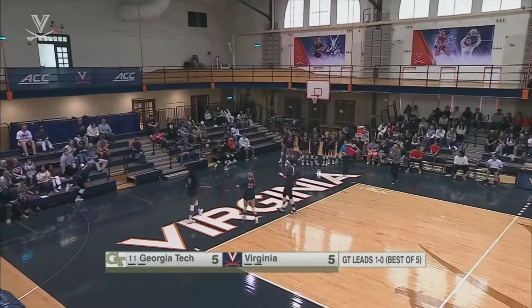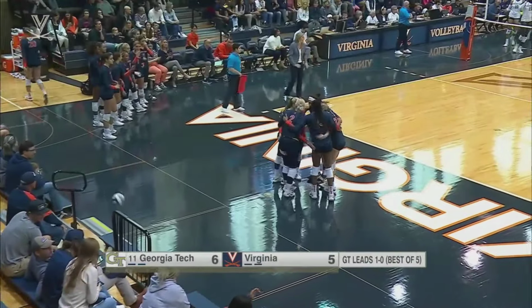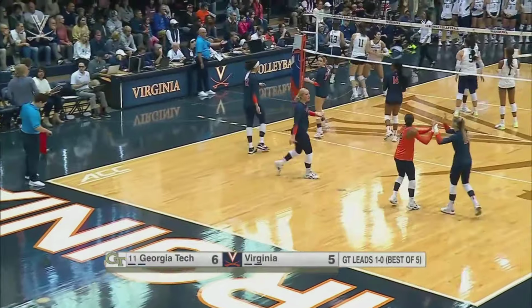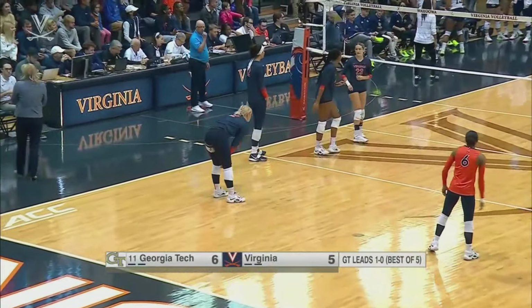Borum gets it up. Gamillion chases it down, and it ends up in the seats. No basketball hoop this time. Just fans in the way. And it's a 6-5 score. Georgia Tech with a 1-point advantage.